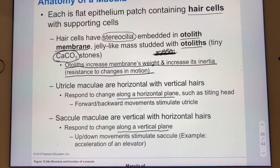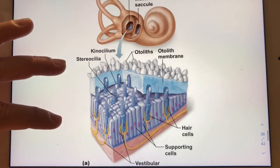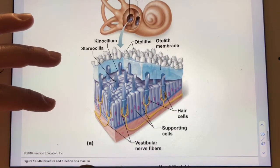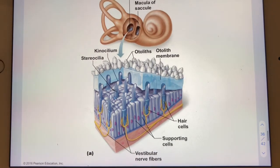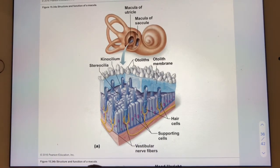Next slide. Much better depiction of otoliths sitting atop and embedded in an otolith membrane, and lots of stereocilia borne on the apical aspect of hair cells. So here's a collection of stereocilia on top of a hair cell. Hotwired very much so, like what we saw in the hearing part of the ear.